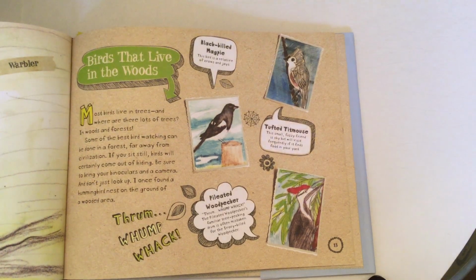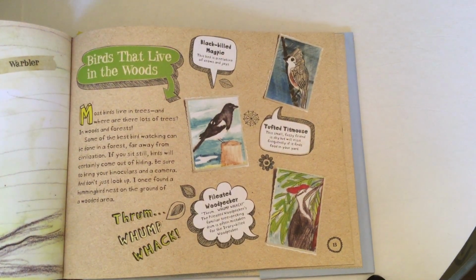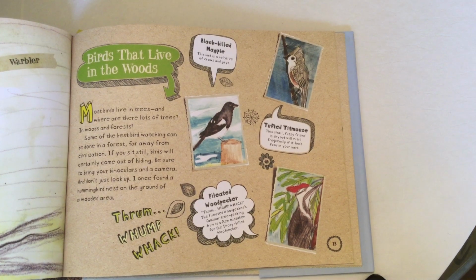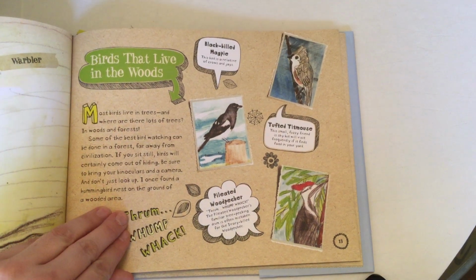Birds that live in the woods. Most birds live in trees. And where are there lots of trees? In woods and forests. Some of the best bird watching can be done in a forest, far away from civilization. If you sit still, birds will certainly come out of hiding. Be sure to bring your binoculars and a camera. And don't just look up. I once found a hummingbird nest on the ground of a wooded area.